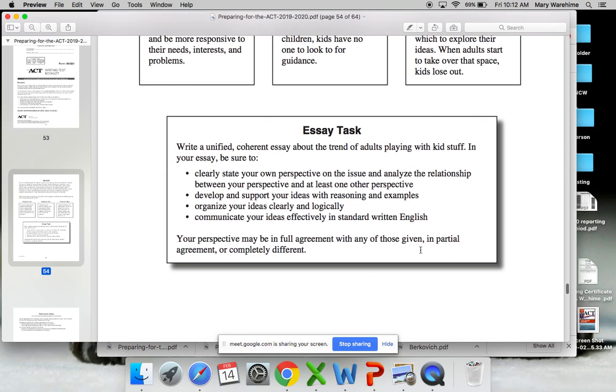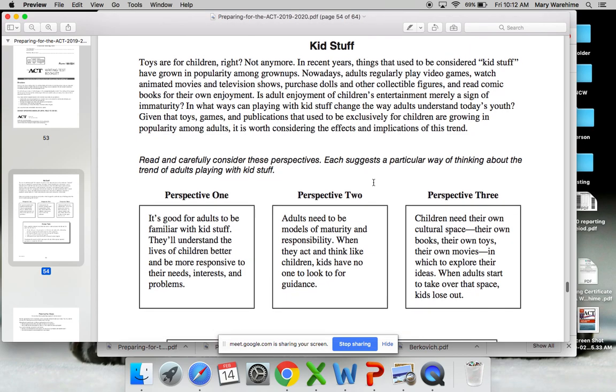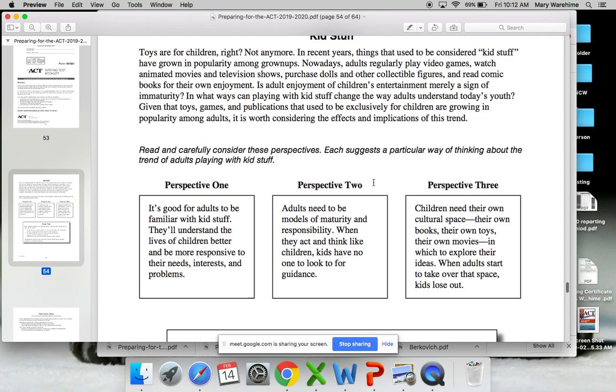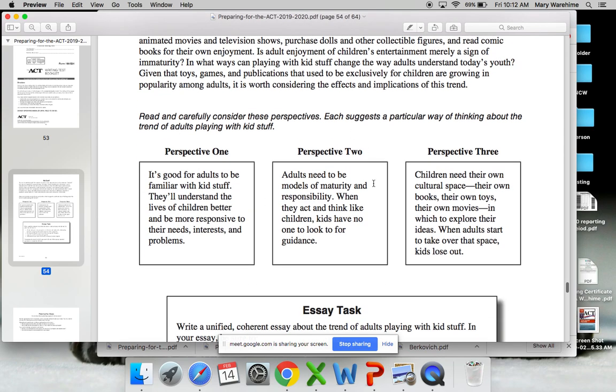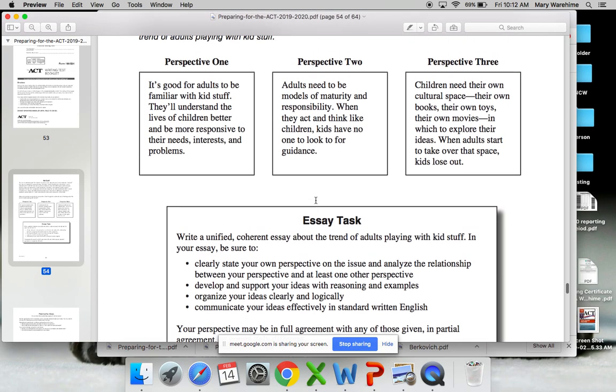So then it gives you an essay task. And remember, this is just an exemplar, but it's nice. You can Google this and Google ACT prompts so that you can practice having 40 minutes to do this. So you set the timer, you read the prompt, write a unified, coherent essay about the trend of adults playing with kid stuff. In your essay, be sure to clearly state your own perspective on the issue and analyze the relationship between your perspective and at least one other perspective. So analyze.